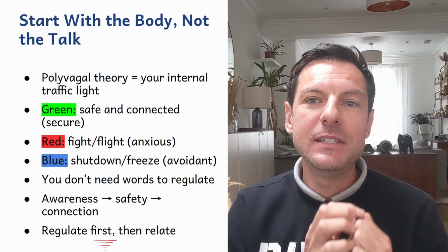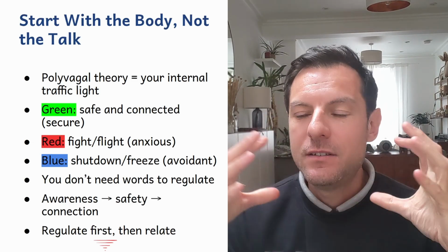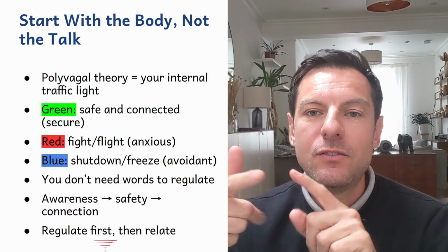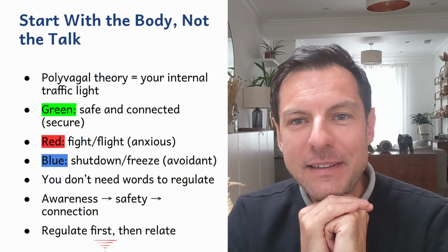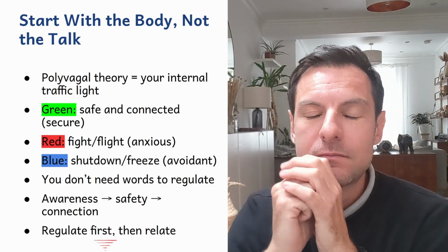So let's start with the body. Look at the polyvagal theory as an internal traffic light. You have 3 lights: green, red, and blue. And I'm going to tell you a personal story about that. The green one is safe and connected, secure. This is what we need to aim for.